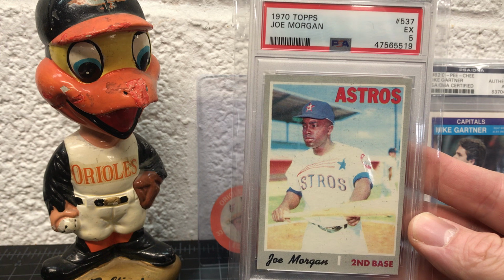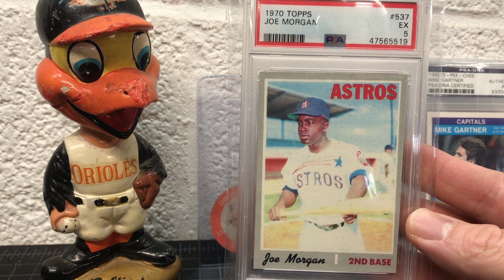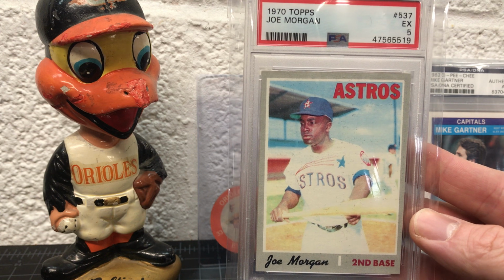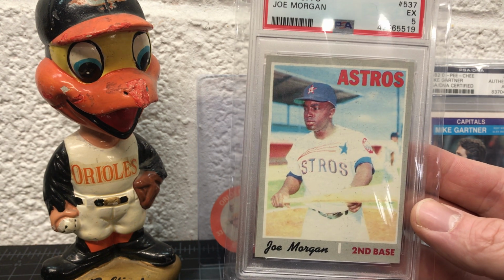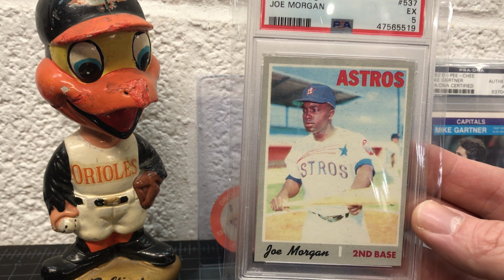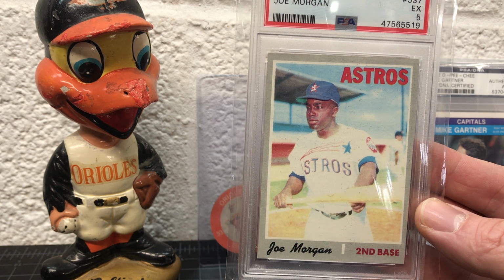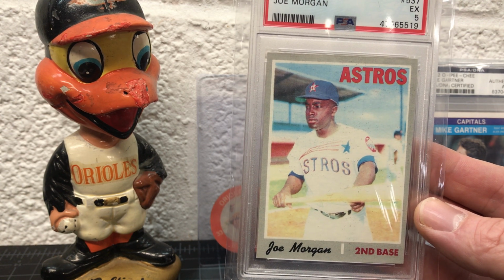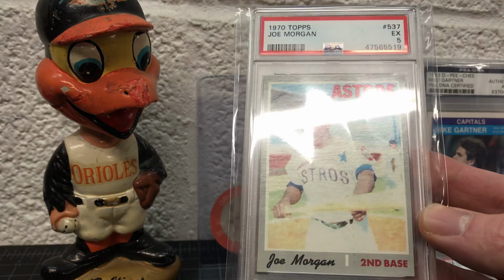This is a 70 Joe Morgan and a 5. The condition's decent. It's got a little bit of the diamond cut tilt thing going on. It's pretty slight. It doesn't bother me. Sometimes that really bothers me, actually. I'm not that much of a centering snob, but I don't like the diamond cut tilt thing a lot. That kind of gets on my nerves. But this, it's just a hair. But otherwise, it's super clean.